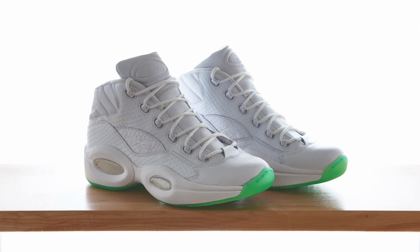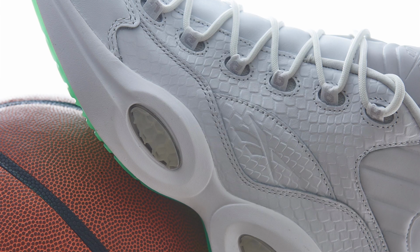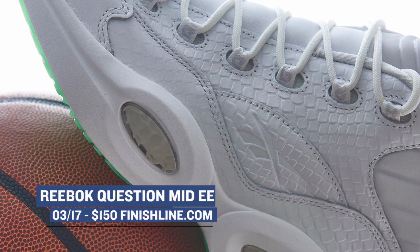Allen Iverson, now a Hall of Famer, and you can grab his first signature shoe in a really clean white makeup with a mint glow outsole. It's almost summertime, so those are about right, $150.